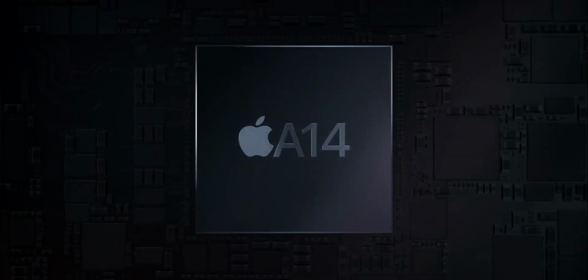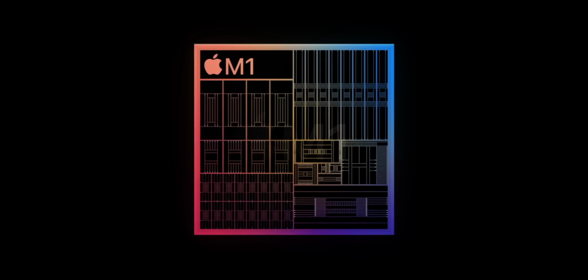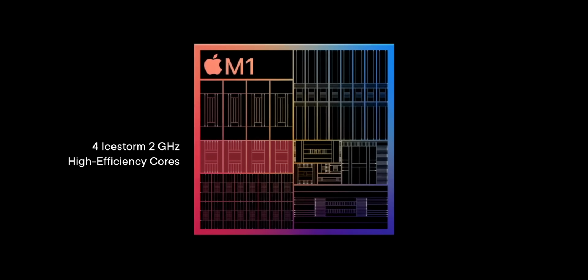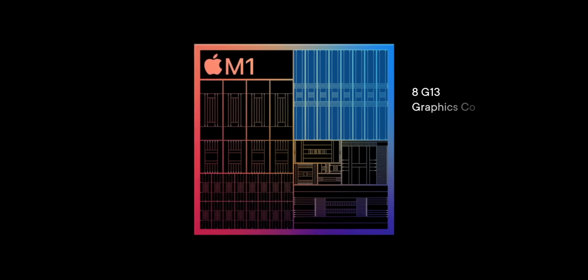off-core features. Now, we all know M1 was based on the A14 Bionic, same Ice Storm efficiency cores or E-cores, but up from 1.8 GHz to 2 GHz. Same Firestorm performance cores or P cores, but up from 3 GHz to 3.2 GHz and doubled from 2 to 4. Also, same G13 graphics cores or GPU, but doubled from 4 to up to 8.